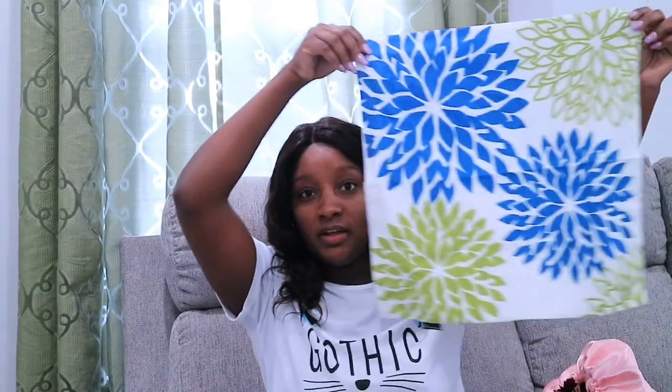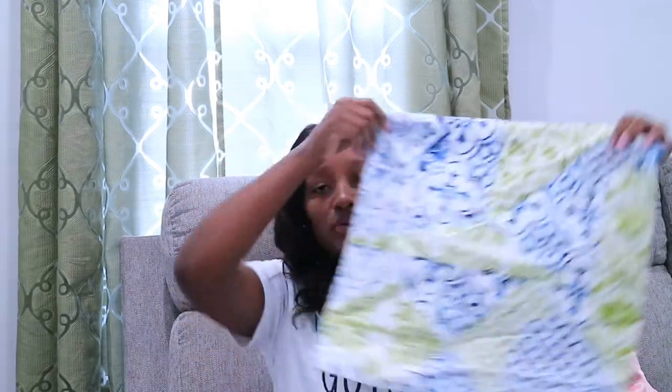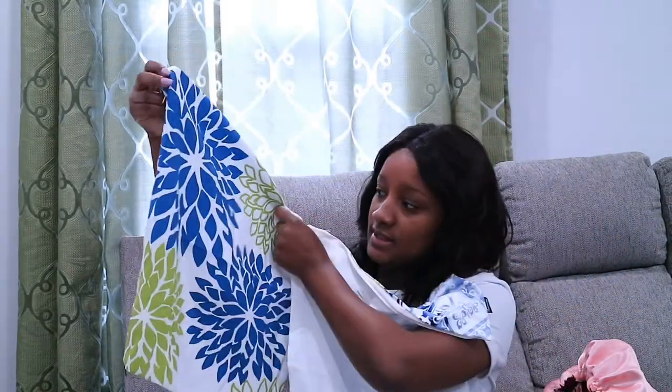So I got this one. I mean, I wanted to make it more fall appropriate around here, but I already have these and I'm not gonna spend money that I don't need to spend. And then I have this one. Oh, four different ones came in the set. So even though it's similar in terms of the color, the pattern is different. This one has leaves, this one has something else.